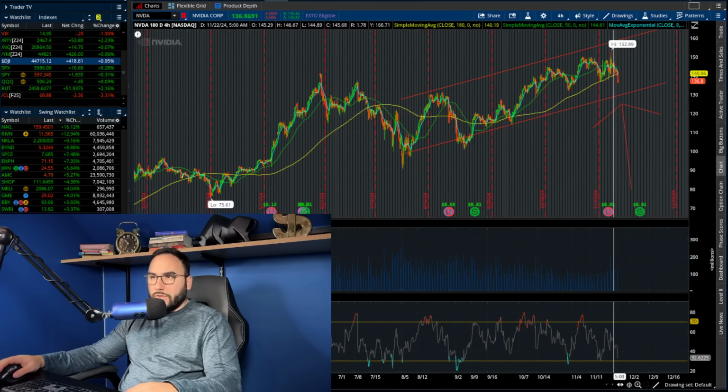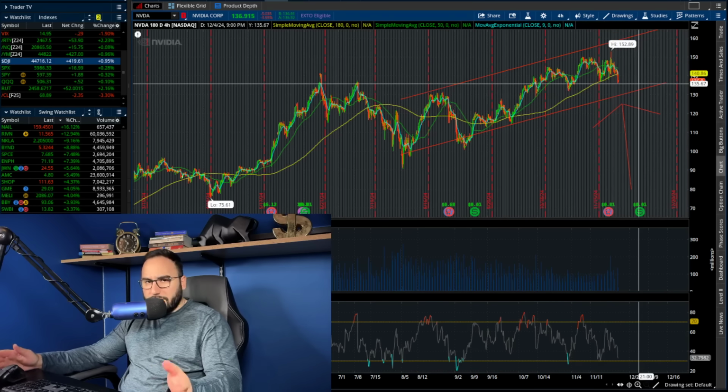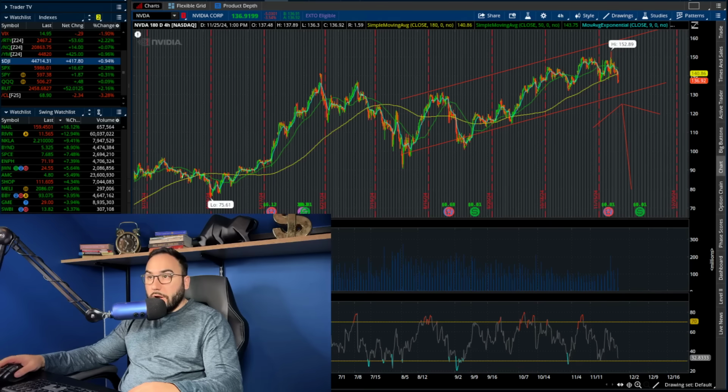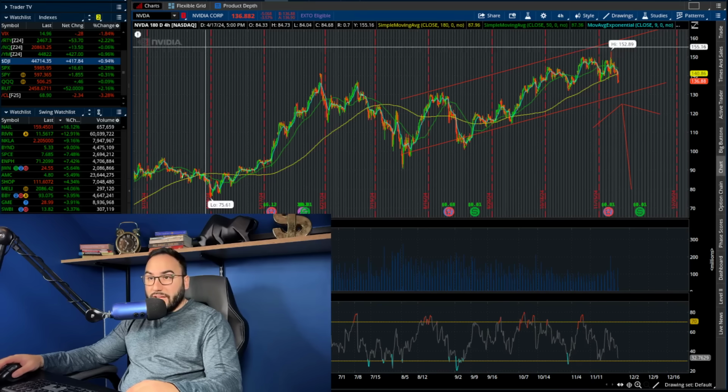I think it's a bit oversold. We're due for a rebound here, or at least some consolidation, sideways trading. And yeah, that's my take here, guys. We're down about 11% from highs, correction territory. I think those buyers will slowly start trickling in here over time, in the next couple of days, next week or so. That's kind of my thoughts. So let me know your thoughts in the comments, guys.